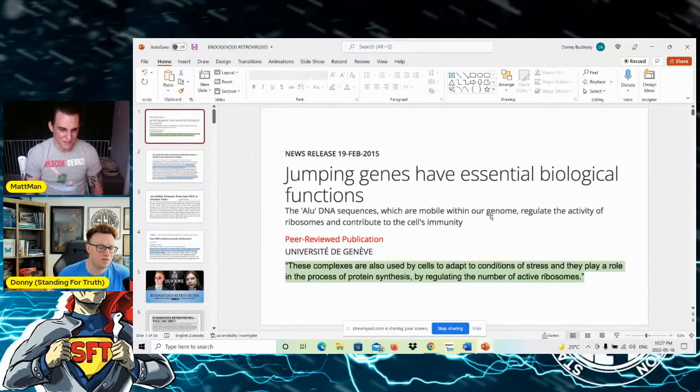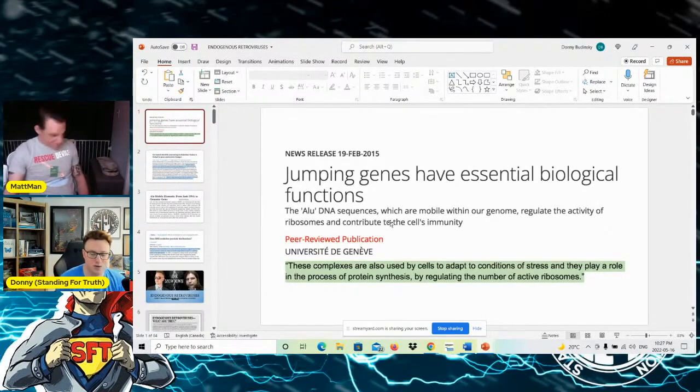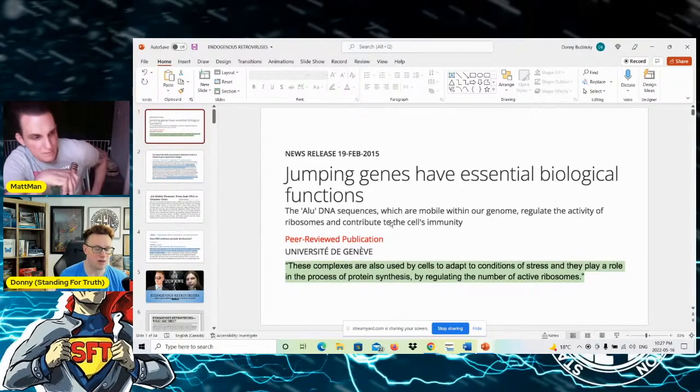Okay, so here's just a sneak preview, a few technical papers. Remember, we're destroying evolution right from the primary source data. Isn't that right, Matt? Jumping genes have essential biological functions. The ALU DNA sequences, which are mobile within our genome. So again, these mobile DNA elements, they help to generate diversity. They generate diversity, and that diversity can be passed on. It can be inherited. Okay, that's why one of the various titles that have been applied to these created units of DNA function is called variation-inducing genetic elements.